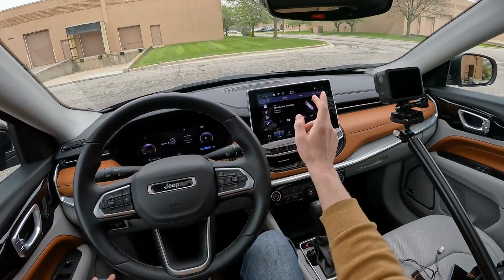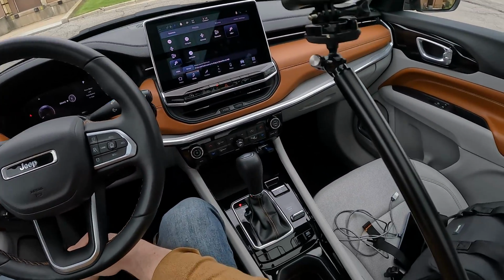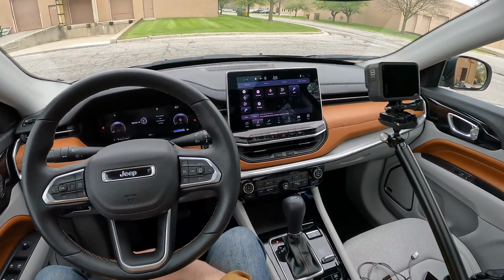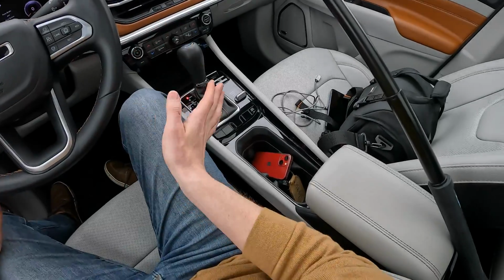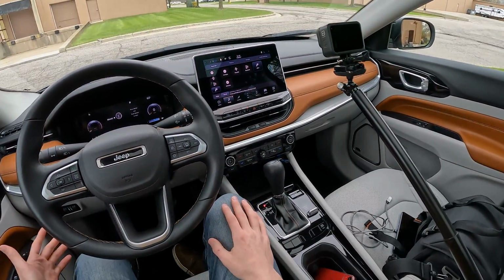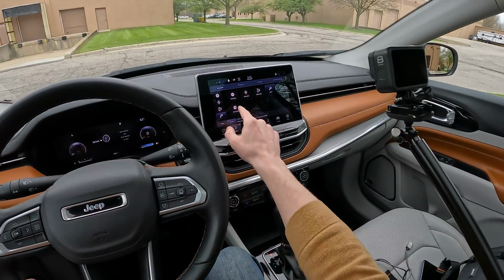For audio inputs in the new Compass, you have your standard AM, FM, Sirius XM satellite radio, Bluetooth, USB-A, and USB-C. I like having both of those. Wireless Android Auto and Apple CarPlay. I am going to confirm that those are both wireless. From what I can tell, they're supposed to be wired and wireless, but we'll see how they are. And I believe that is it.